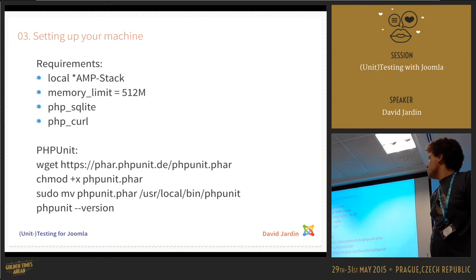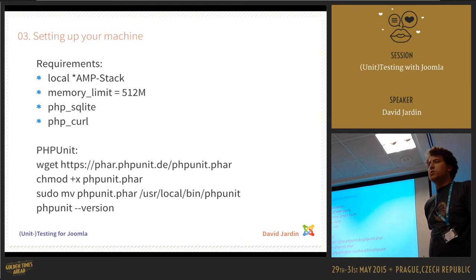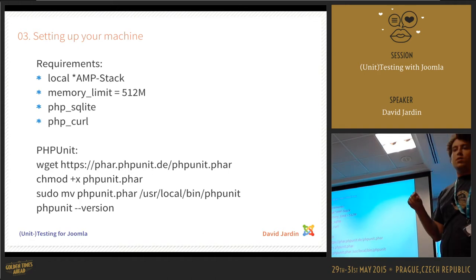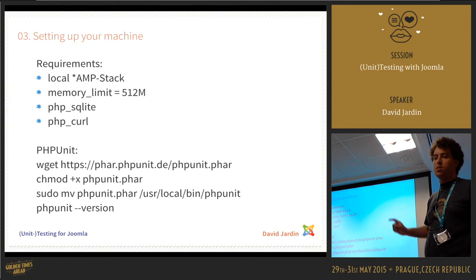It is a good idea to tweak a few PHP ini settings, especially the memory limit. You need to put that one up real high, especially if you run the coverage reports, because those are pretty consuming when it comes to memory. In order to be able to run the whole test suite, you also need the PHP modules SQLite and curl, because those are used for a few of those tests.